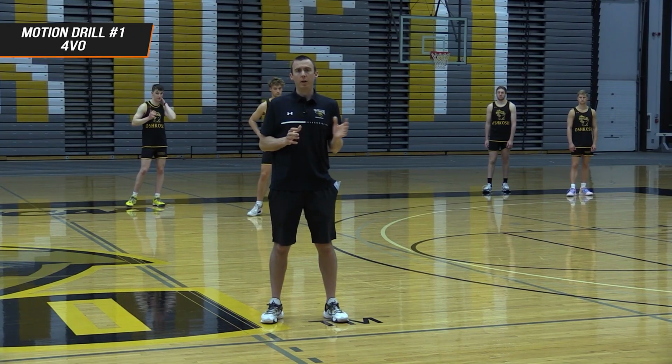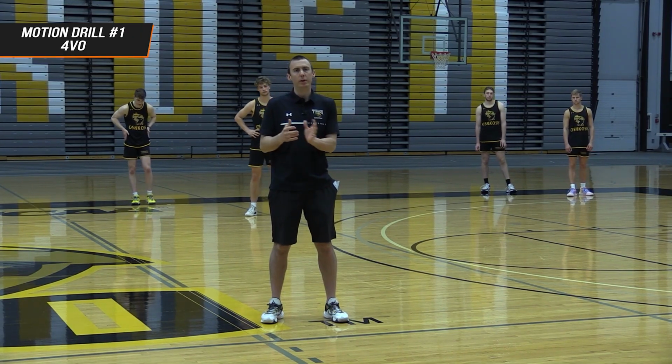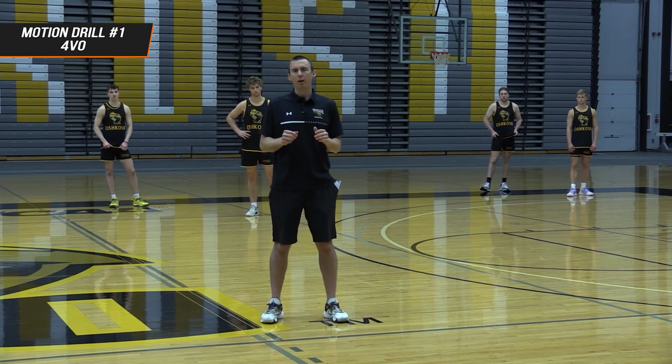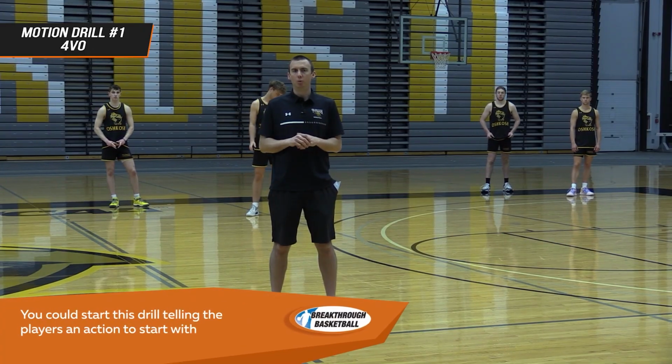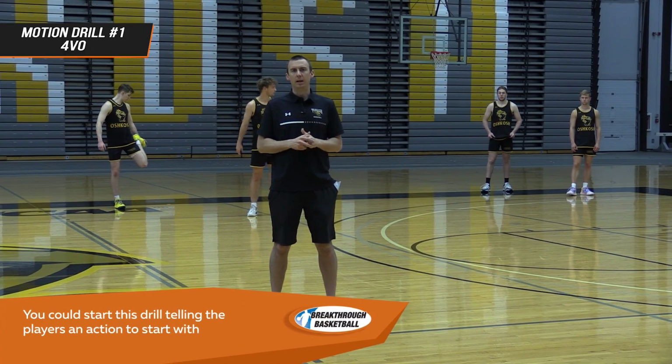You can say, all right, we need to work on screening for our passer. We can mandate that the ball goes from the wing to the top and set a flare screen or a back screen for that passer. For our guys, we just kind of take the training wheels off and say, whatever action you want, let's work on it. And so they just have to communicate and get into separate actions.